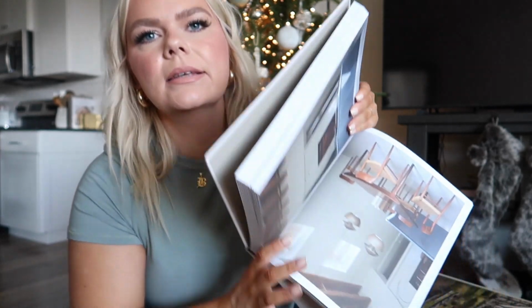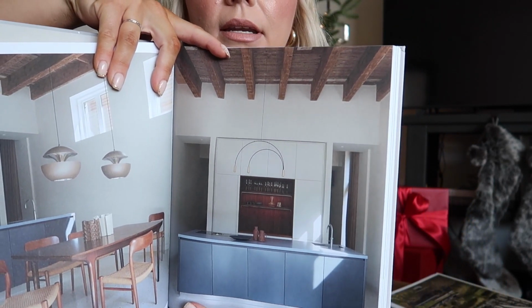Basically, some spaces, even on Pinterest, I will pin and think, I am not in this kitchen right now. I mean, there's really nothing in it, but at the same time, I feel like the Pacific Natural at Home is a little bit more relatable. That's what I'm looking for. It's a little more relatable. But this one's good too though.